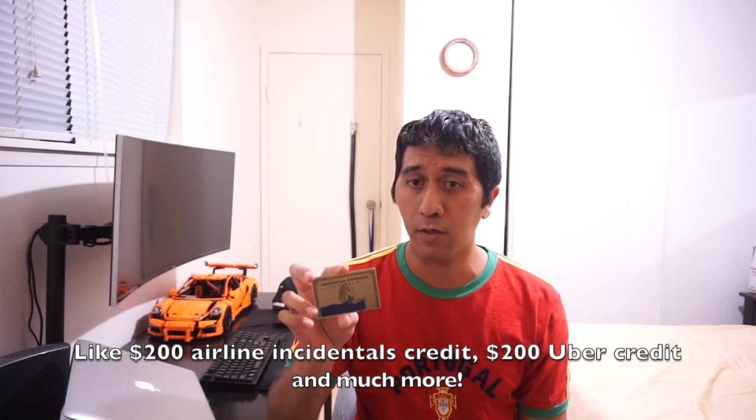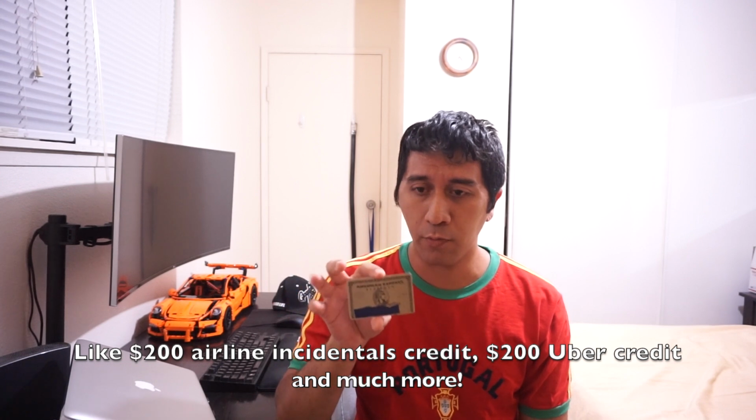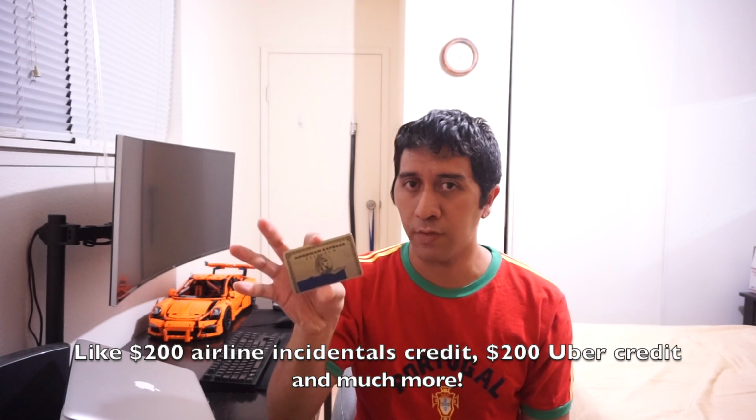This card is $550 annually, but the amount of value that I get, mostly because I buy airfare for other people, is amazing. Furthermore, there's all kinds of benefits tied to this card. I can go through a list of it in a future video, but it's great, for me at least. Once again, this is the American Express Platinum card.